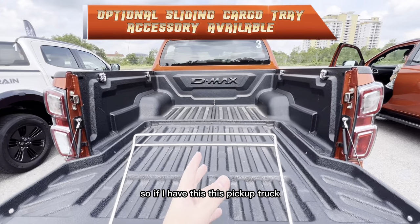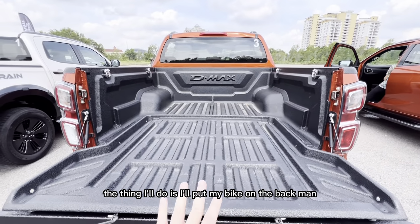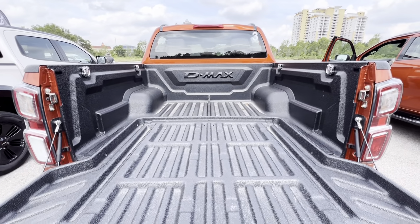So if I have this pickup truck, the thing I'll do is I'll put my bike on the back, man, and I'll go to Sepang SIC and go for my track days.